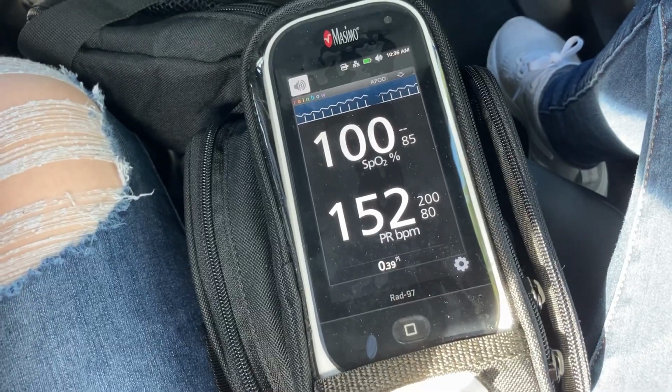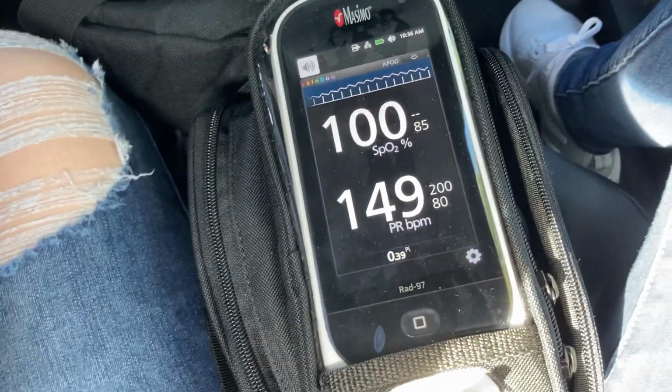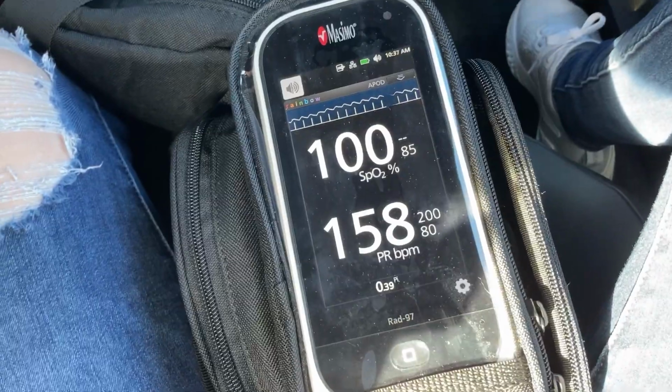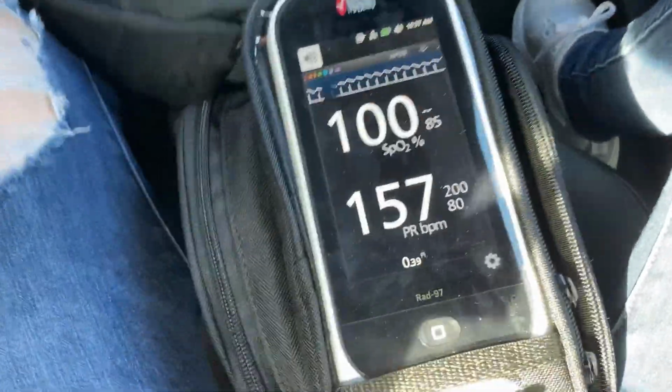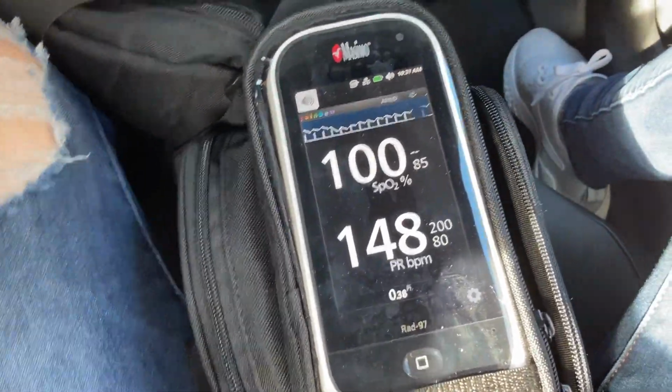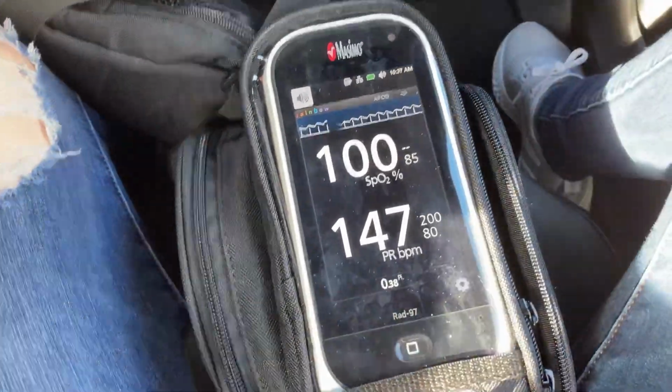I'll show you his monitor right now and the travel tank to give you guys an idea of what we bring with him every day when we go out. So this is his travel monitor. It plugs into the wall. It has about a 3-hour charge when you travel places, which is kind of terrible because we always seem to run out of charge when we're outside going to his appointments. But you can see he's at 100% oxygen right now. His heart rate's at 147.